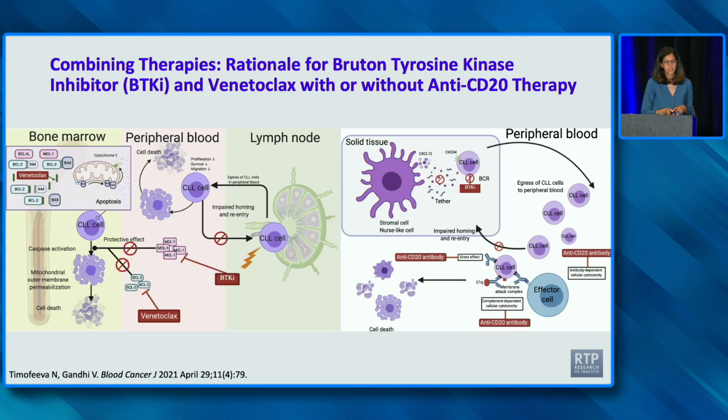And then just moving to the rationale behind combining a BCL2 inhibitor and a BTK inhibitor. So just to simplify this diagram, what BTK inhibitor does, it brings the lymphocytes from the lymph nodes out to the peripheral blood, from the tissues, including the bone marrow, out to the peripheral blood. That's why patients are excited. 3 days later, their lymph nodes are shrinking.